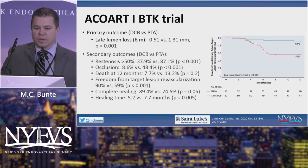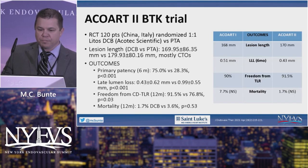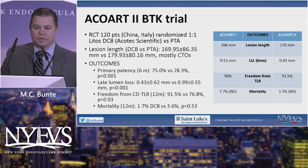So this study did meet its primary endpoint of late lumen loss, which was less in the DCB arm. There were secondary outcomes of restenosis, occlusion, death at 12 months. Essentially, everything was looking fairly positive. I show on the KM curve on the right the freedom from clinically driven TLR. And just to speak to the ongoing effect of our angioplasty and failure rates with PTA, pretty significant failure rates in red of plain old balloon angioplasty at about 6 months.